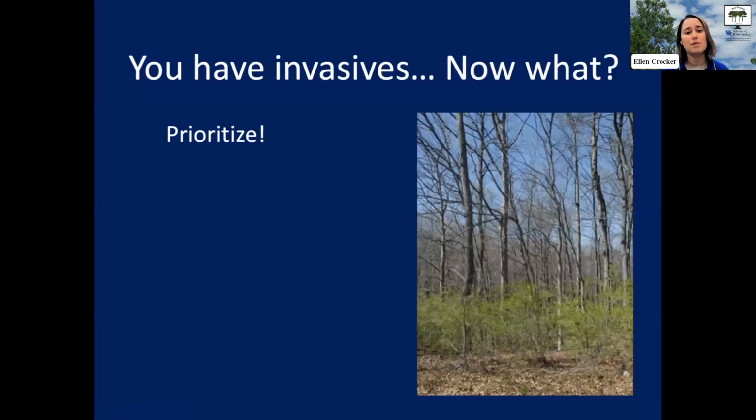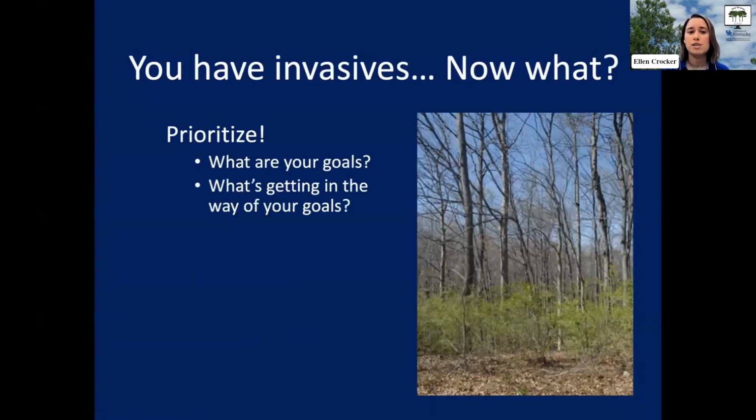I think it's really important to prioritize, to think about what your goals are. What's getting in the way of those goals? In this case, maybe the honeysuckle is not impacting these big trees, but if you were to have some disturbance in there, you wouldn't have the growth that you want to be seeing, the advanced regeneration, or the seedlings and saplings that are there ready to go, because you've got that there.